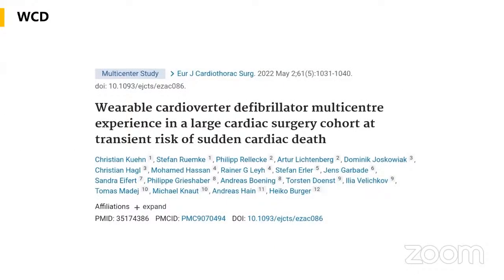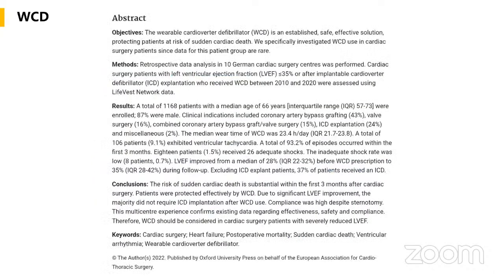It was published in May 2021 regarding a wearable cardioverter defibrillator multicenter experience in a large cardiac surgery cohort at transient risk of sudden cardiac death. They aim to investigate the WCD used in cardiac surgery, given the scarce data for cardiac surgery regarding a risk of potential sudden cardiac death.